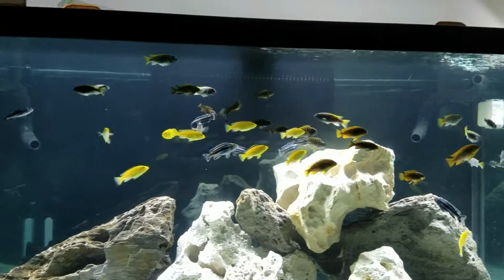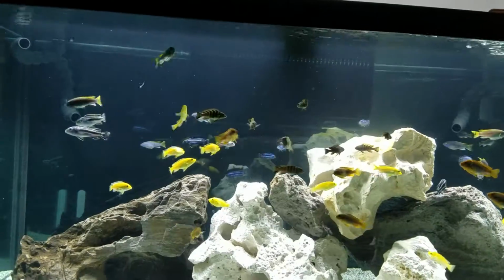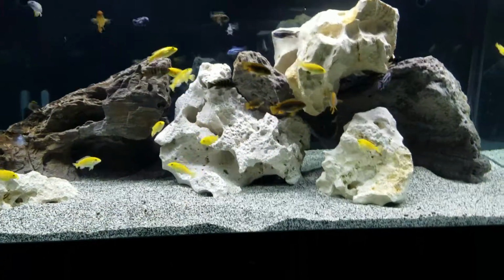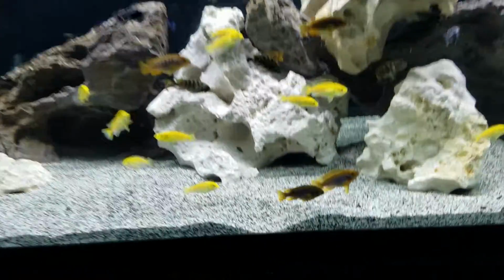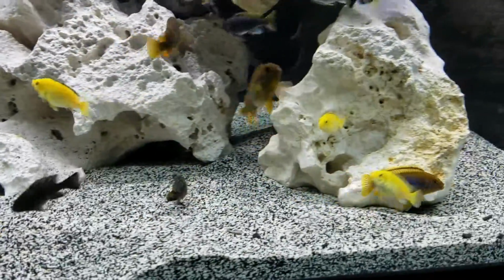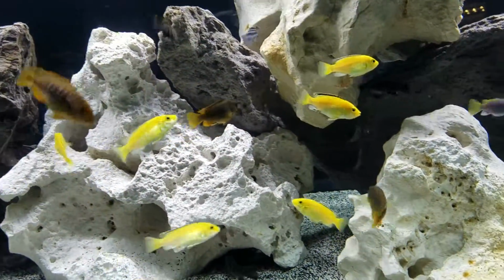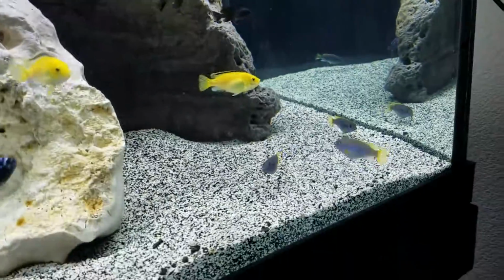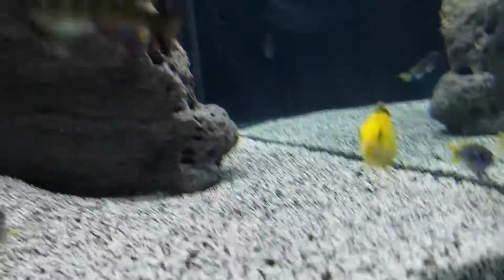These guys are getting all excited because they think I'm going to feed them. Literally, they could be bloated to death and they would still want food. It's kind of funny how these guys are. But yeah, most of these bigger guys are the ones I'm worried about most. You can see they fattened up from that food. But that yellow lab there is real fat and has a gimped out fin. He's the one I'm most concerned about. So I'll be keeping a close eye on him. We'll see what he does.